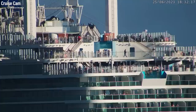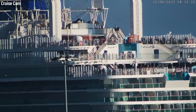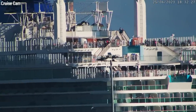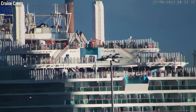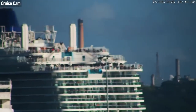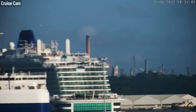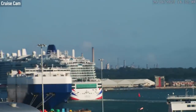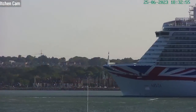Gosh, I can see someone vaping from this distance. Can't believe that's healthy with a massive cloud of vape like that, surely. Looks like some sort of special effects smoke machine. There we go, back over to the ship's cam.